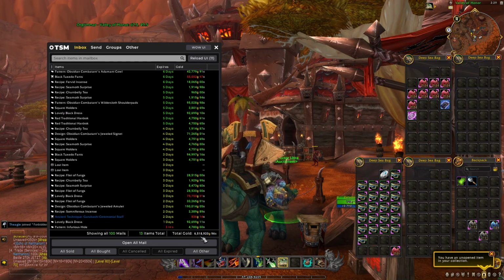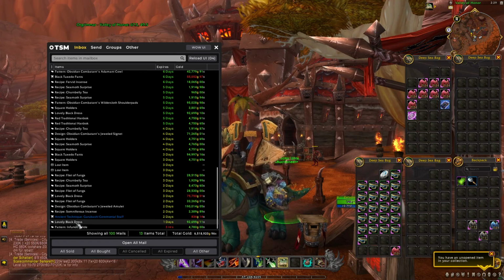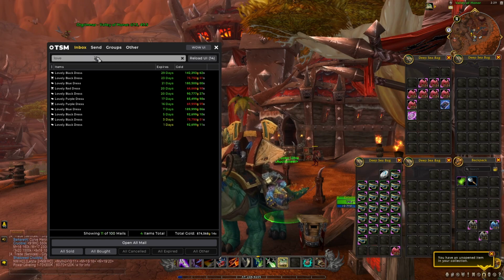Then on this other realm, and this one is probably my best one for the month, as you can see, I have 6.5 million gold, and I have a lot of really interesting items. So first of all, I have a lot of all these different cosmetic items that I flipped quite some time ago, and I'm still flipping, as you can see, all the different lovely dresses. And as you can see, it's very easy to buy one and sell it back for a higher price.